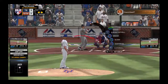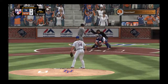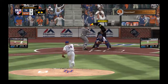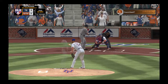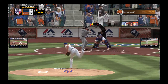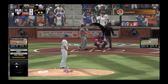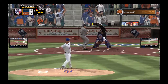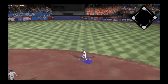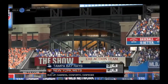Striding in once again, Logan Morrison. He'll look to bounce back after striking out his last time up. A knee-high sinker, tough pitch, strike 1. Off the plate, 1 ball, 1 strike. Fouled straight back, and that got up here to the press box. Trying to keep the score where it is, and the pitch. Hard hit ball to second. Throw to first in plenty of time, and the side is retired.